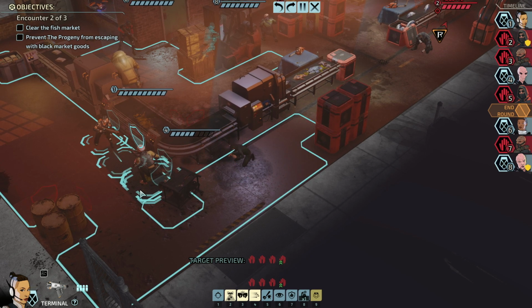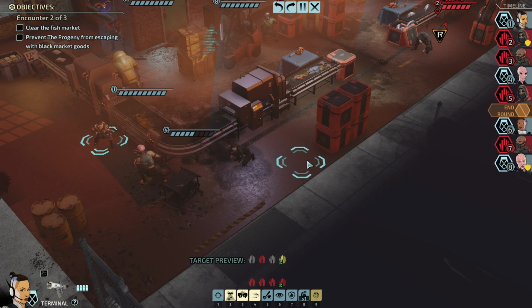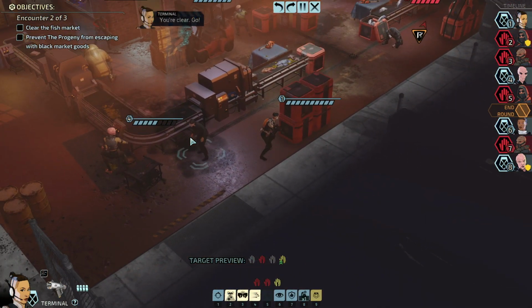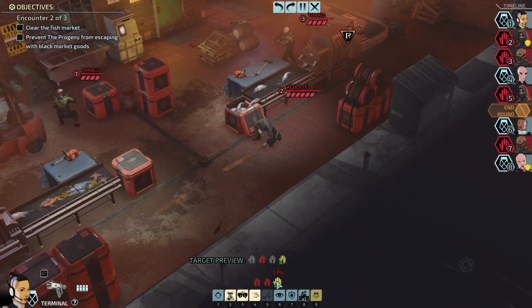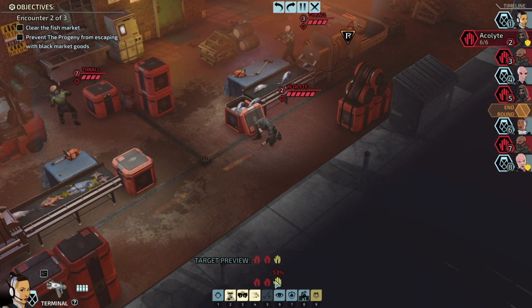Do we want to... And Cherub's got his kinetic shield, so he can afford to be shot at. We're going to get you up here for the shot on the run. Terminal, it's also full cover. You're clear. Go! Only 53%. What the heck kind of defense are they working with?